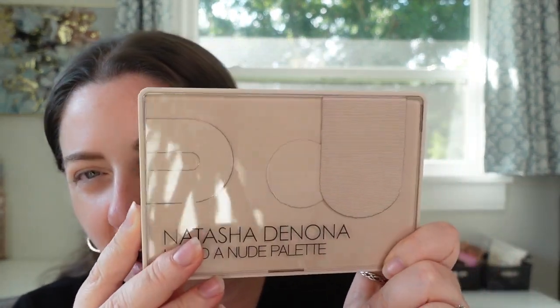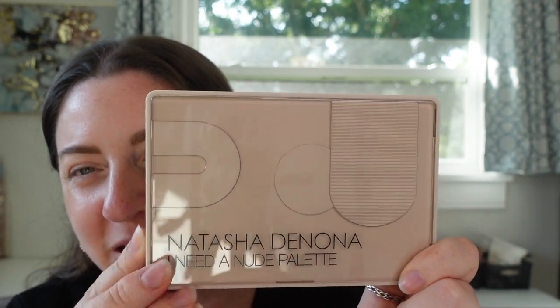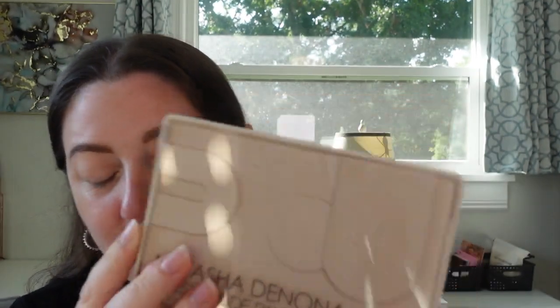Now let's get into the I Need a Nude palette. So this retails for $69. All of her mini palettes do. I actually really like this. Her other one in retro is very similar. It has a raised design underneath this acrylic. Same thing here, except it's not colored. It's kind of even a little retro, but it's really pretty.